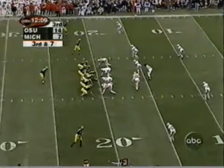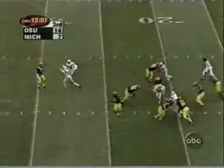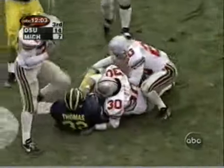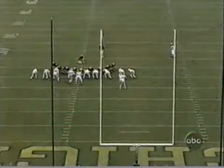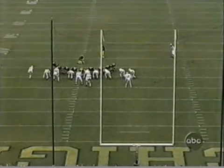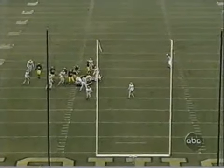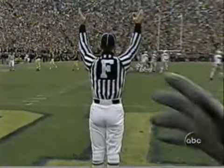Three wideouts. Plummer has Terrell, and he's playing soft on the right side, so they come back to screen. Thomas, it was called. You could hear somebody yelling down on the field. It was read beautifully by the Buckeye defense. Jason Ott makes the stop on the play. Oh, snuck it in. Slipped it through for three.